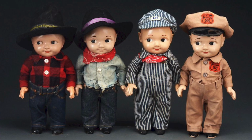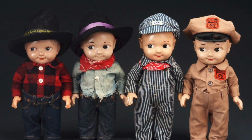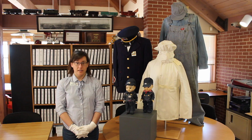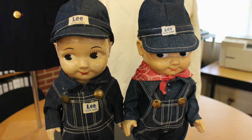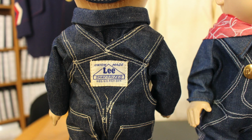This popularity brought about other characters like cowboys to the repertoire. Buddy Lee was popular from about 1920 to 1962. Our Buddy Lee dolls both date to the 1950s. The one with the bandana is not as old as the other one, and this is based upon the condition and the fact that his uniform has a sanforized label.